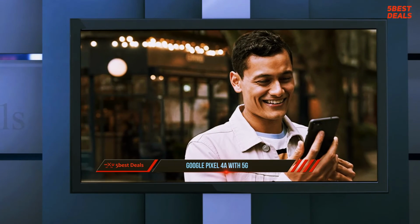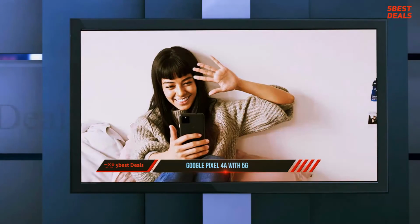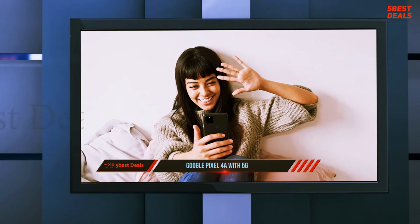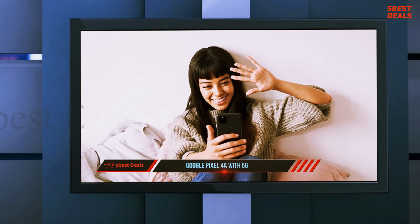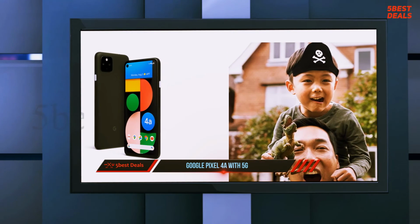Thanks to Google's software enhancements, the phone takes great images in just about any lighting condition. You can expect sharp and accurate colors, a wide dynamic range, and near flawless exposure. At least when it comes to the main sensor.